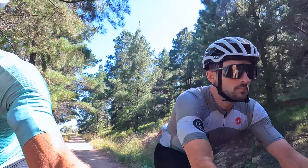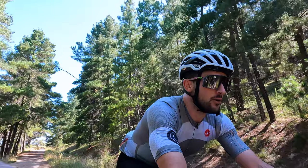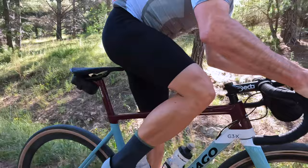If you have a mountain bike, it's quite boring because it's not challenging in any way. When you're on a gravel bike, anything can kind of become challenging with a bit of speed. This is nice here. Yeah.